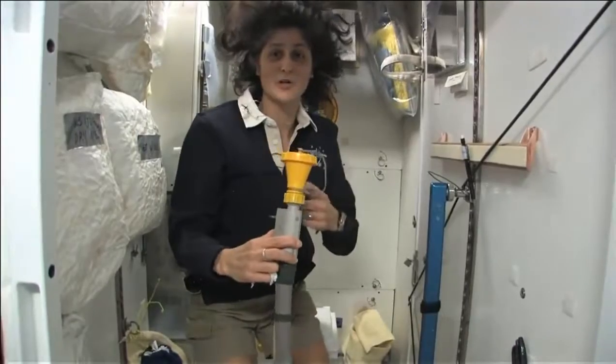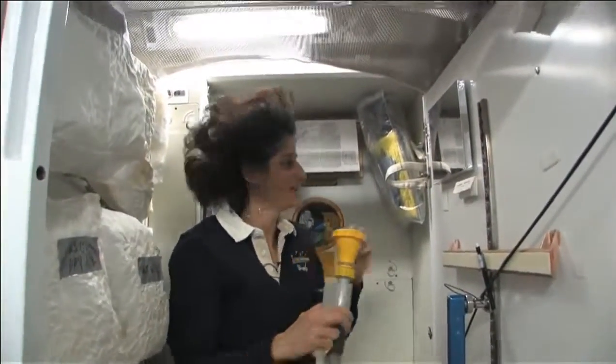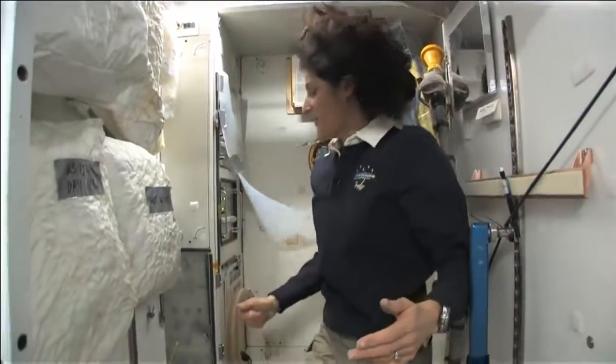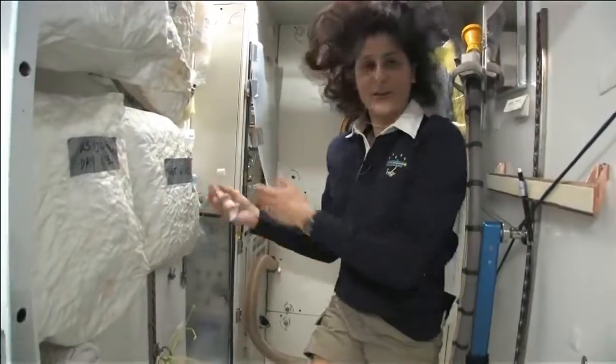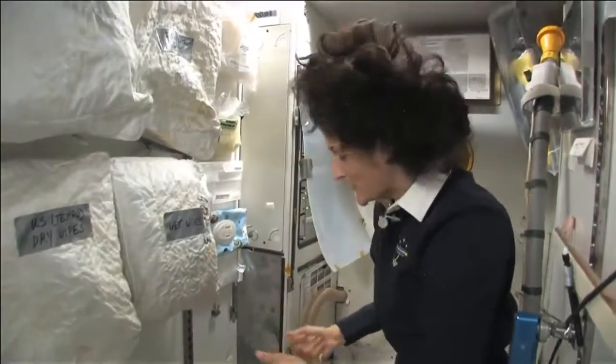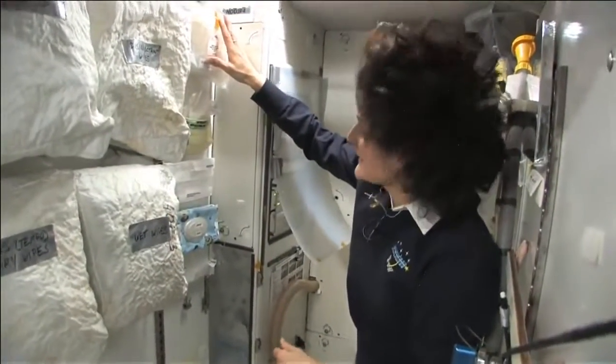I might add it's color coded, so you really don't get it mixed up, which is nice. This is yellow for number 1. And also there's a selection of paper. People always ask about toilet paper. What do you do with toilet paper? What kind of toilet paper do you have? We have gloves, just because sometimes it does get messy.